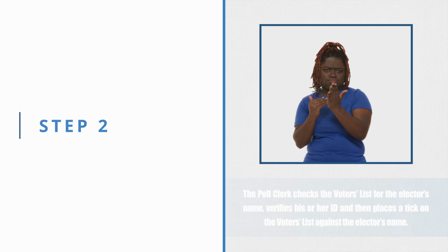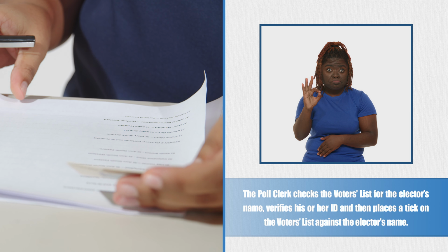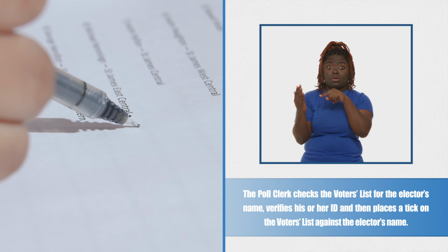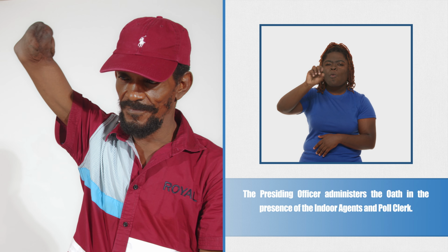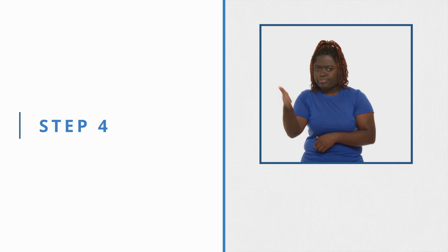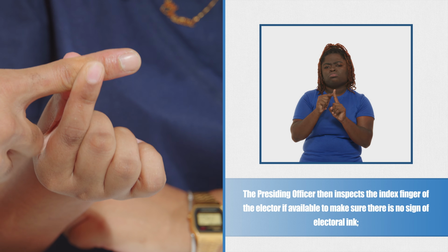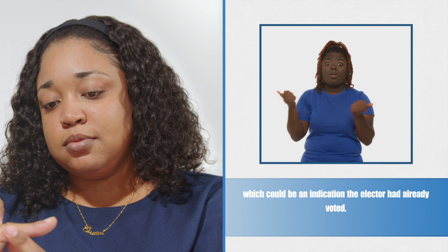Step 2. The poll clerk checks the voters list for the elector's name, verifies his or her ID, and then places a tick on the voters list against the elector's name. Step 3. The presiding officer administers the oath in the presence of the indoor agents and poll clerk. Step 4. The presiding officer then inspects the index finger of the elector if available to make sure there is no sign of electoral ink, which could be an indication the elector had already voted.